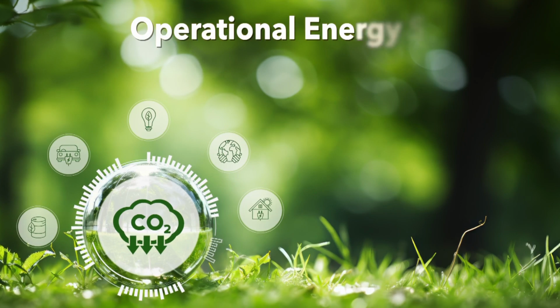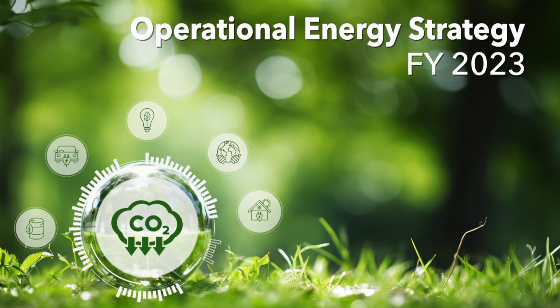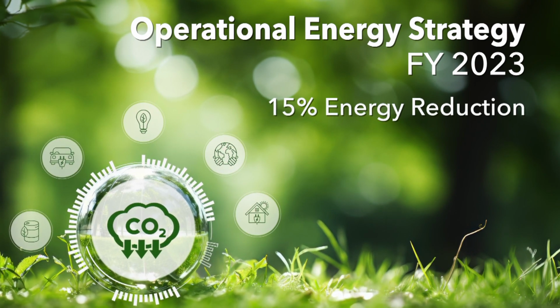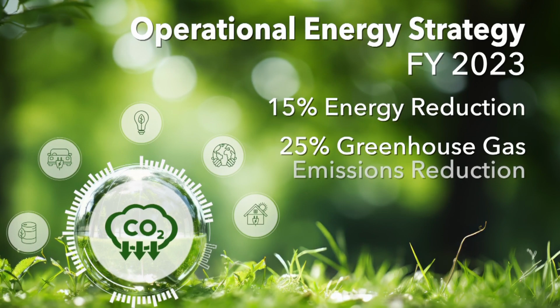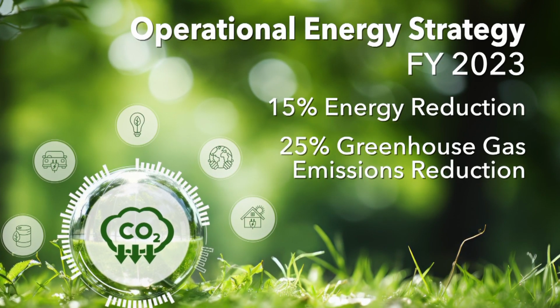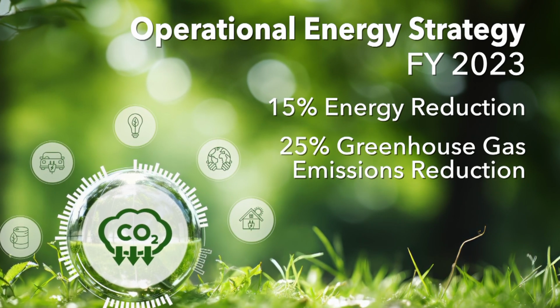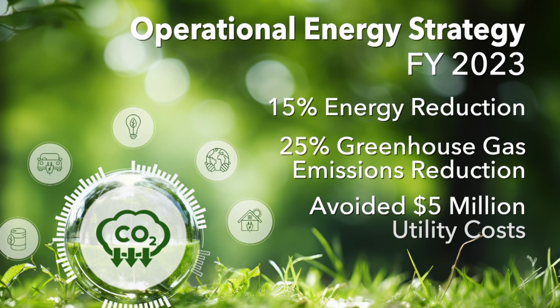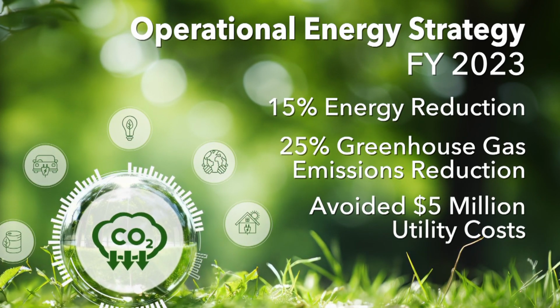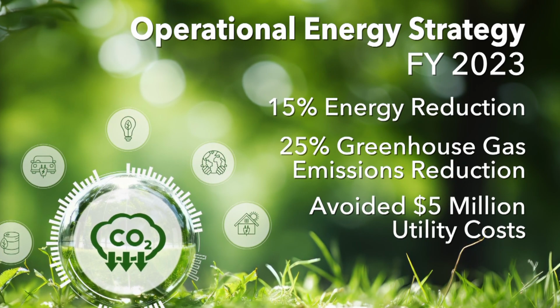Now in fiscal year 23, we were super excited to see that that was our lowest year on record in both energy use and greenhouse gas emissions. We saw a 15% energy reduction and about a 25% reduction in greenhouse gas emissions compared to that fiscal year 18 baseline. And beyond that, we avoided about $5 million in 2023 in utility costs through our energy savings efforts.